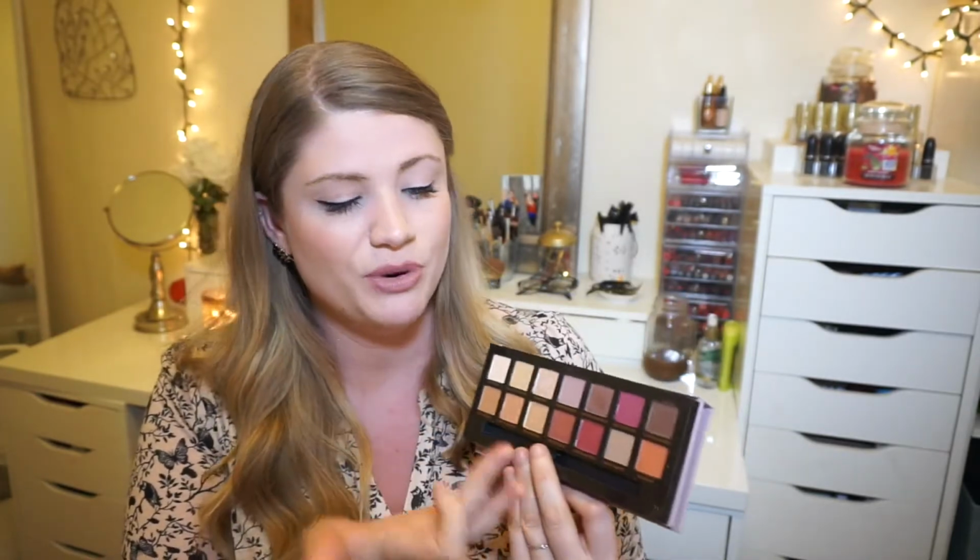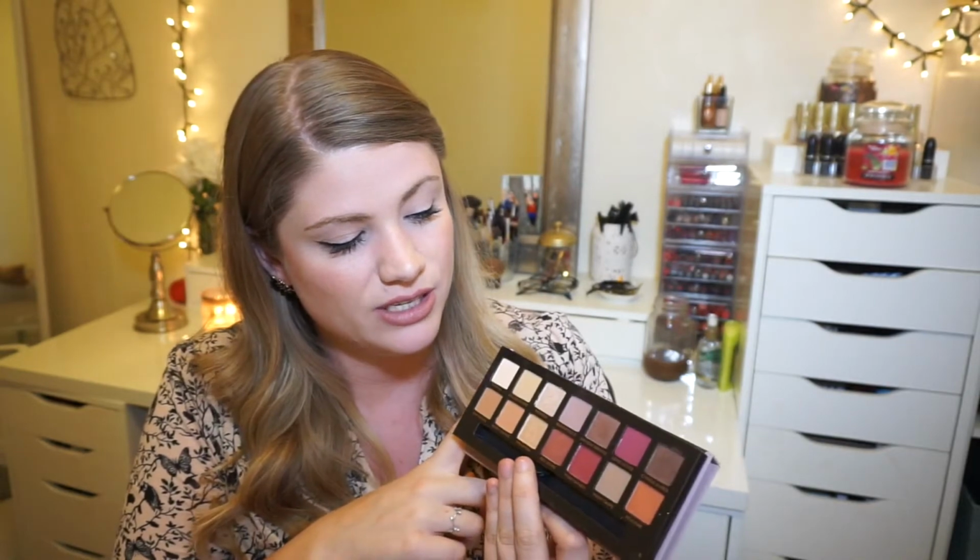Such good colors. I love putting red ochre in my crease, and I would never usually put a dark color like that in my crease. If you go back to my recent Ulta haul and my recent ColourPop haul, I used this palette, and you can see the look I got, but the shadows are just so different, and everything about it is just so different that I love it.